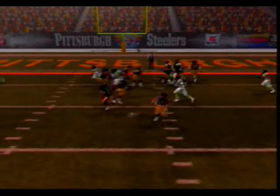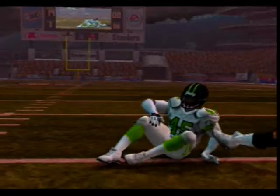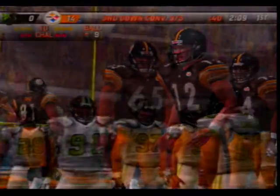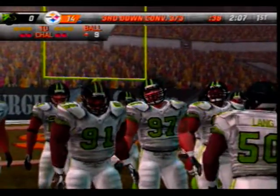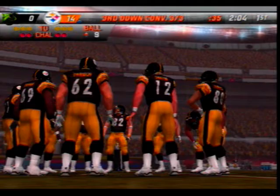Only one man back. A little misdirection. Blades stops the play in the backfield. Well, you know what they say. The quickest way to the end zone is straight ahead. Going to the outside isn't always the best way to pick up yardage. Running the ball right at the defense can be a very effective strategy.